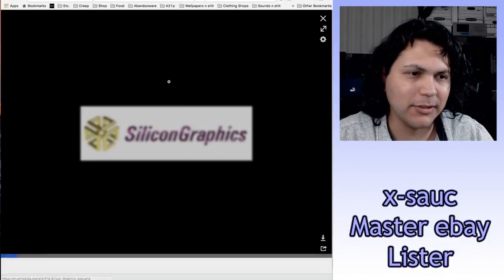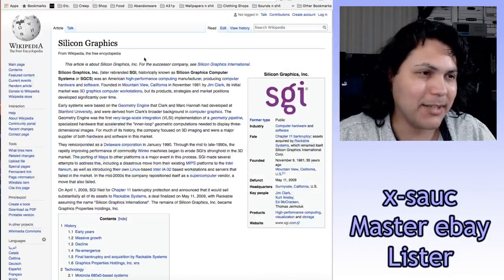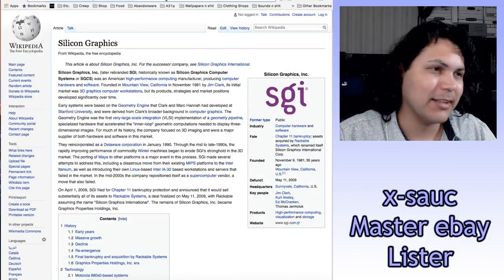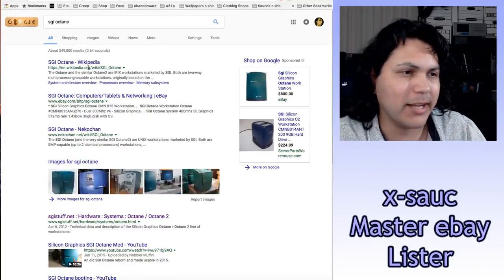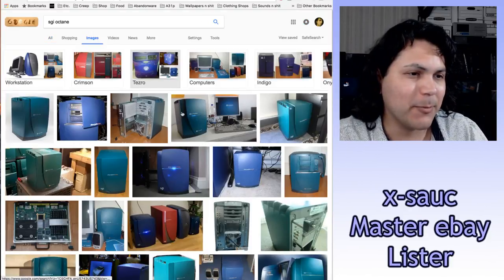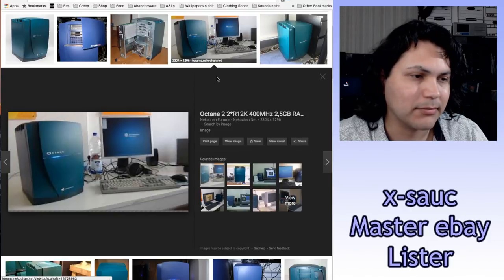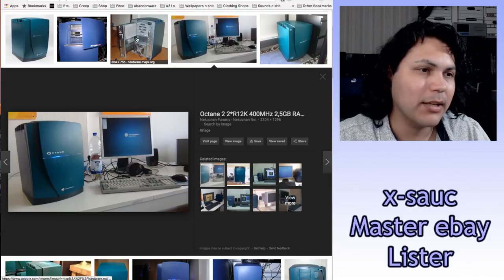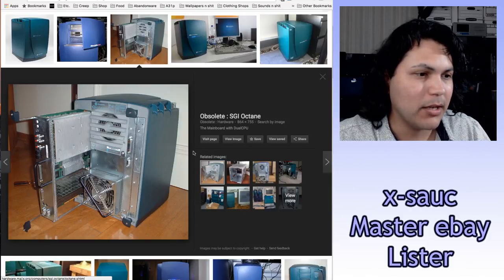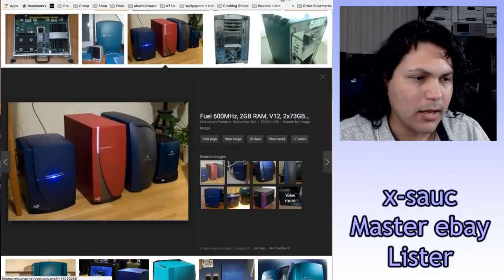So I'm always on the lookout for a computer with this logo at my work because I want to get one so bad. Let's see, SGI Octane. Oh, and Octane's fucking heavy. It's like 80 pounds. So this is one I want to get. A fucking beastie ass thing. Totally pinnacle 90s. I've gotten a few. Oh my gosh, look at all these.